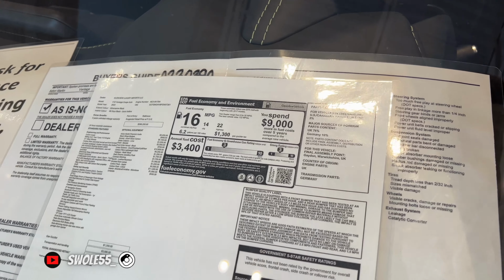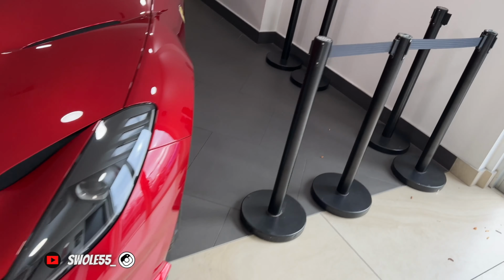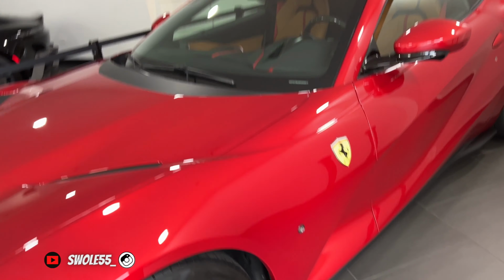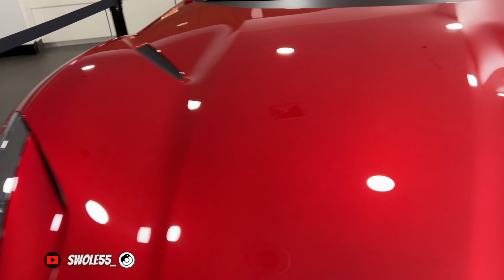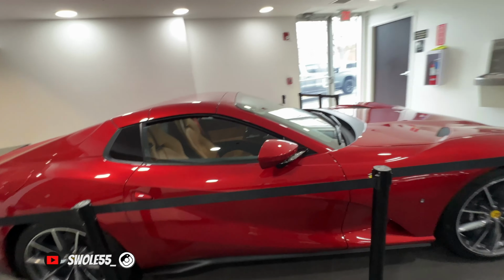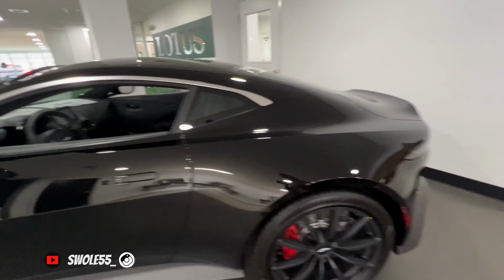Oh my God. We're gonna try to talk over this copyright so we don't get flagged. But listen, this thing is beautiful. It's roped off, so we're gonna be respectful, not trying to get in trouble or kicked out of this place. It's a beautiful Aston Martin. I just think they are absolutely beautiful, guys. These are some works of art in my book.